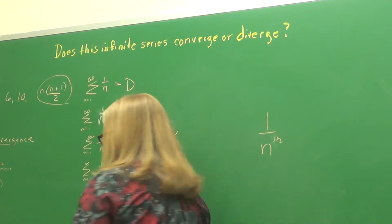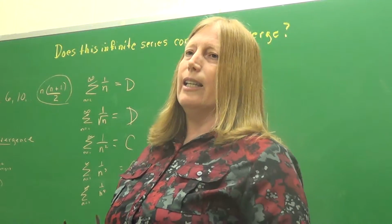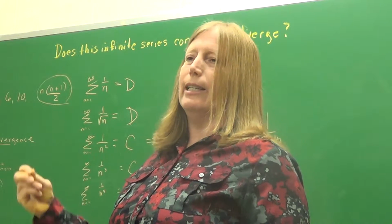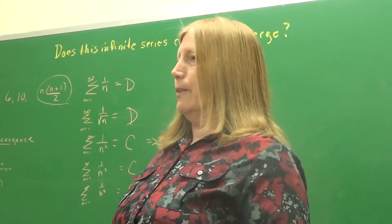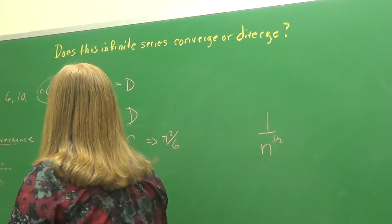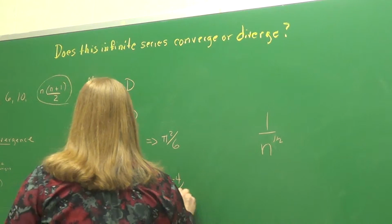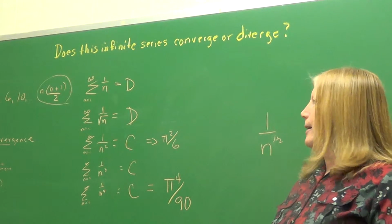That's not the result of a test. That's the actual number it converges to. And it took a lot of difficult math and a lot of brain power and thinking to come up with that number, with math that I cannot explain because I don't know it. And 1 over n to the fourth also converges, and it's pi to the fourth over 90. Once again, some mathematicians took a long time to come up with that.